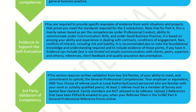It is based on proving your ability and experience in dealing with contracts, conditions of engagement, fees, conflicts of interest, including risk and liability. It is recommended also to note the foundational knowledge and understanding required and to include evidence of those points if you have it.